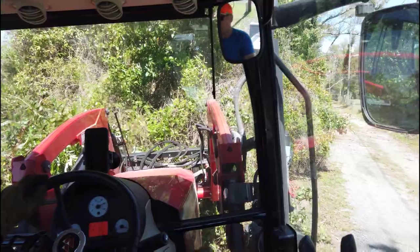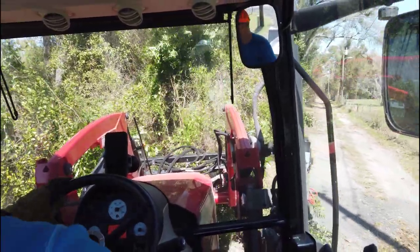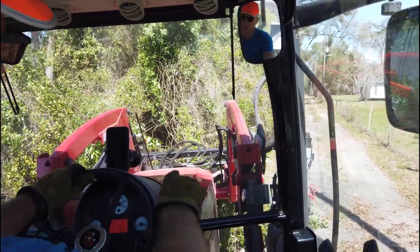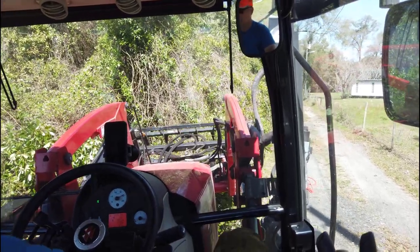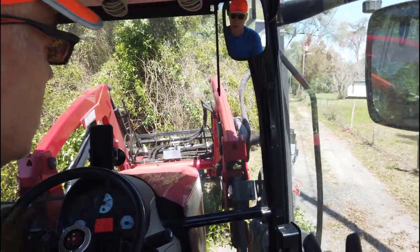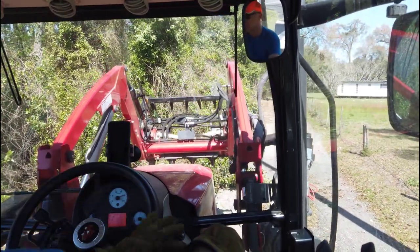So I'm going to rip all this stuff out. Then I'll be able to see the tree on the inside and determine whether or not there's any real risk associated with that. And I can see right now, I've already hit that thing once. So I'm going to try to grab a bigger chunk of vines before I head down the road to deposit them.